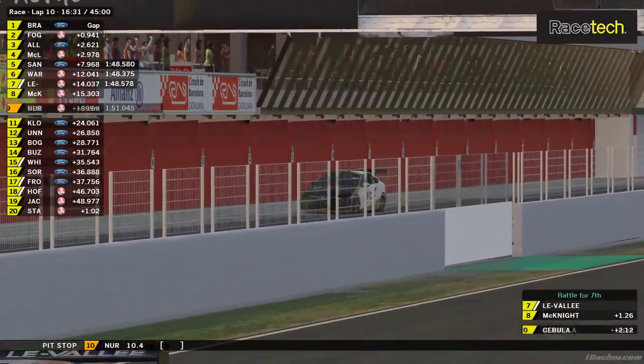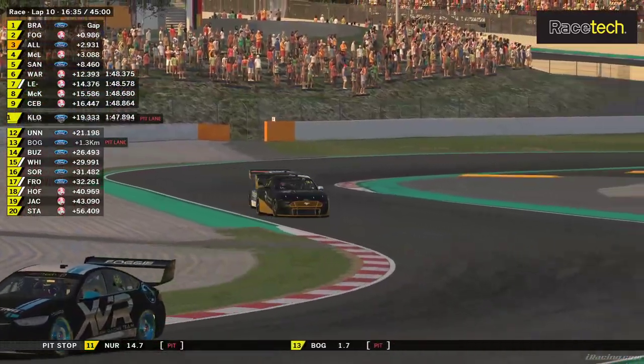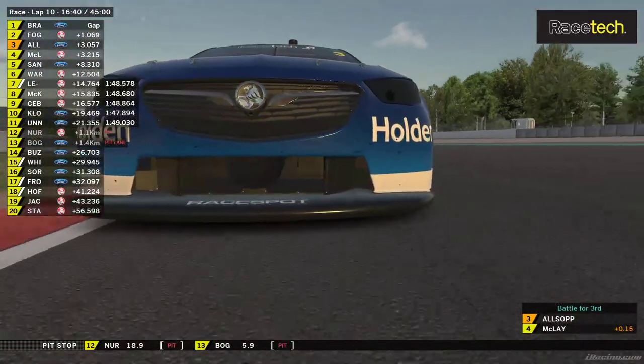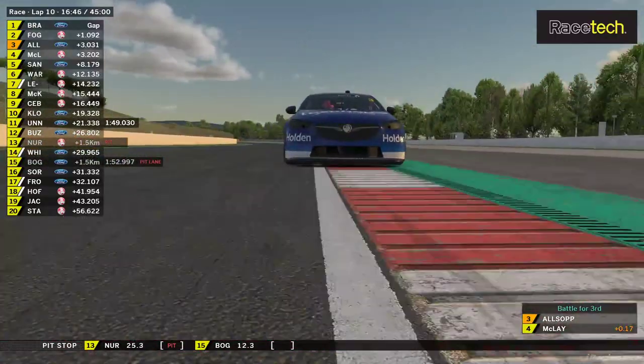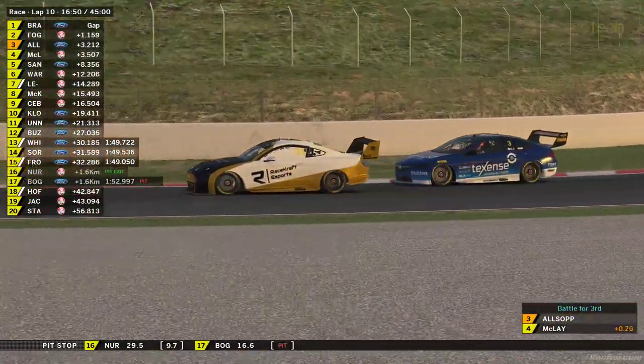Nomella comes in. Was he stuck behind anyone? He was maybe stuck behind Warmingham. Wasn't much traffic for him, so I'm surprised he went for that one, Nomella. Will be interesting to see where he comes out in relation to Jackson and Stadler, who, of course, have already pitted. There goes McClay. That is bold.